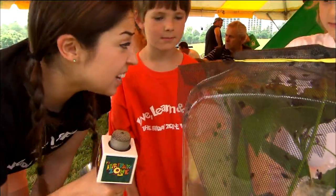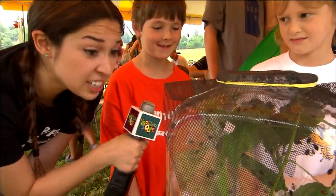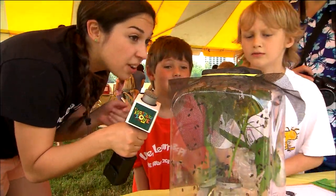Whoa, look at these. How many do you think are in this jar? 1,000. 1,000? That's a lot. I don't know. Look at all those guys. Look, they're all on top.